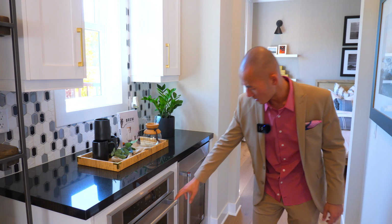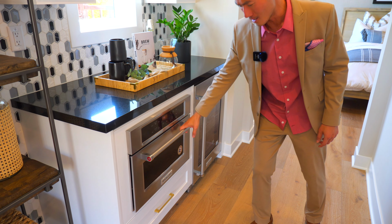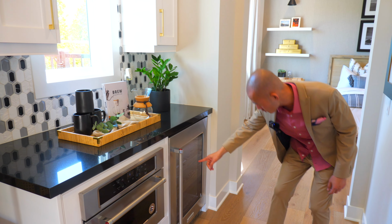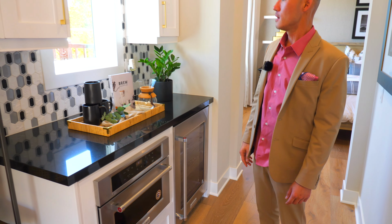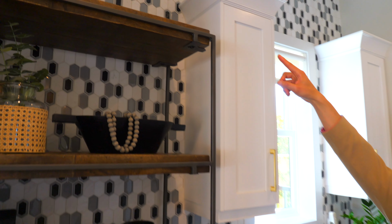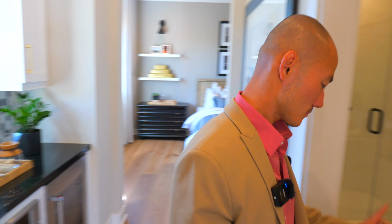All right, so we got a little oven right here, right, Miguel? It's like a little oven, right? And we got a mini fridge right here, all right, very nice. All right, Miguel, show them the backsplash right here real quick, bro. Look at that. Very nice, right? Check it out. Very nice. All right, let's go this way.